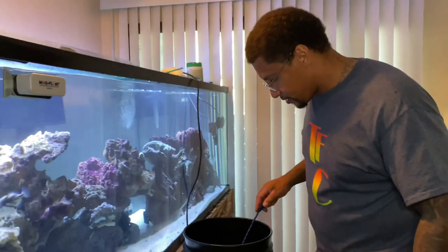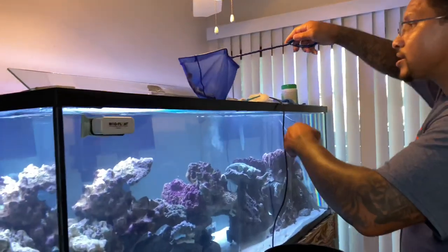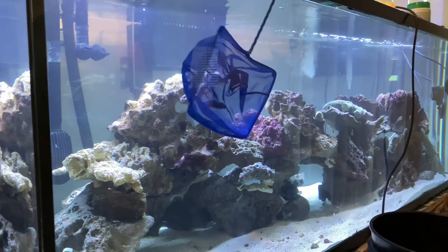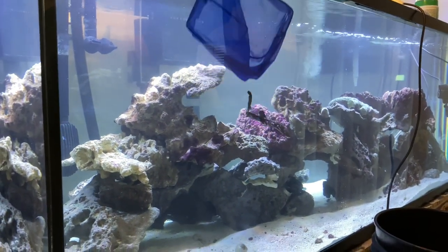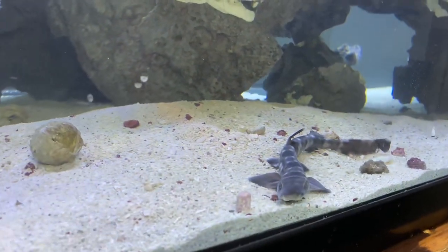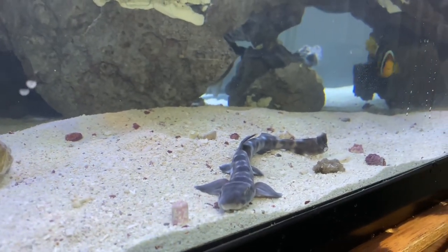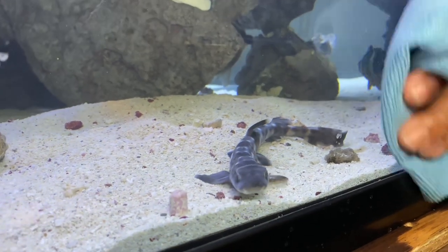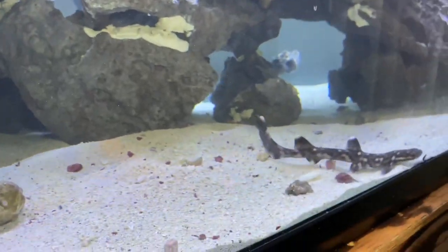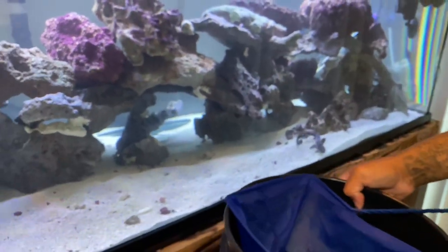Helping those hiccups. Now, we're going to add in this cat shark. So nice. He's so pretty. Oh, those eyes. Let me move this bucket out the way so we can get him.